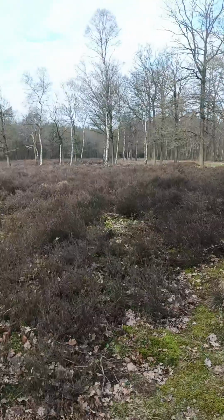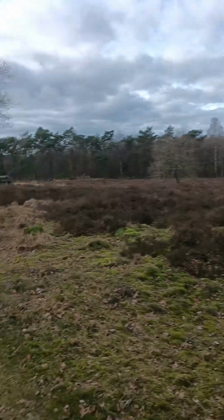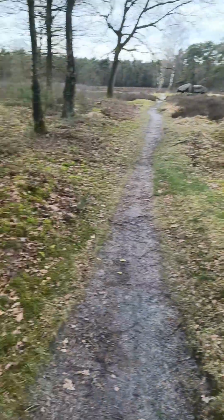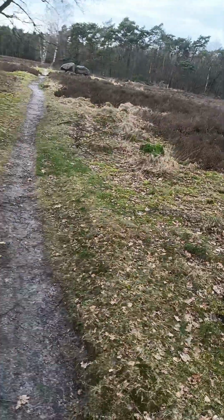So we go on and we go to the tumuli field there. It's right next to those things, and they are related. Even though there's thousands of years of difference in age, because this is Neolithic and that is Bronze Age, you see by the closeness that the people were aware of it.